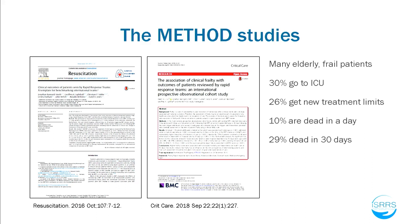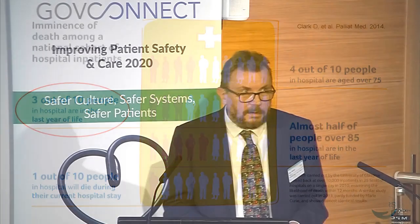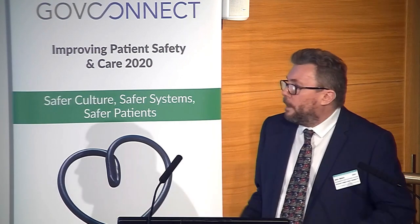And one of the things we need to appreciate, of course, is that lots of patients in our hospitals are in the last year of their lives. So this is Scottish data. In every single hospital in Scotland studied, a third of patients were in the last year of their life. And if they're elderly, that's a higher figure still. So we need to start being smarter about diagnosing dying. The outreach team does a lot of that, but we should be doing it much earlier.